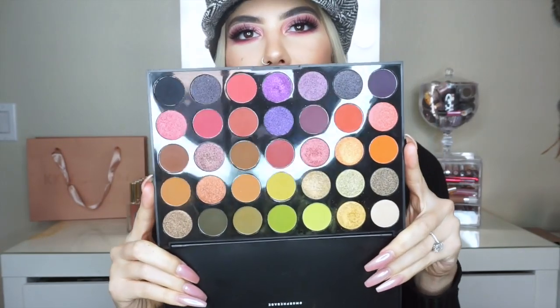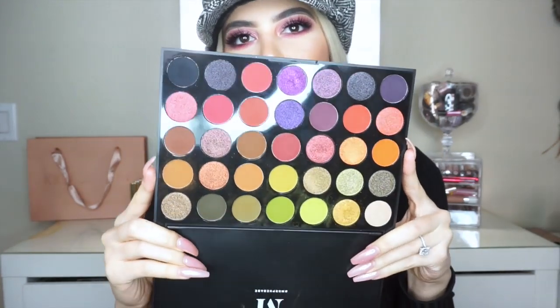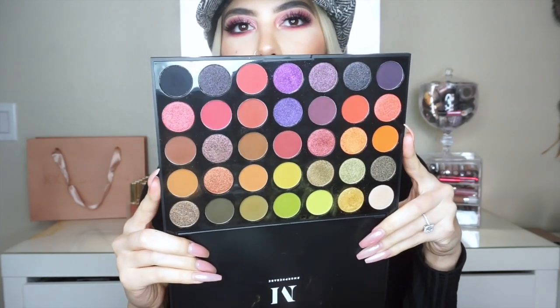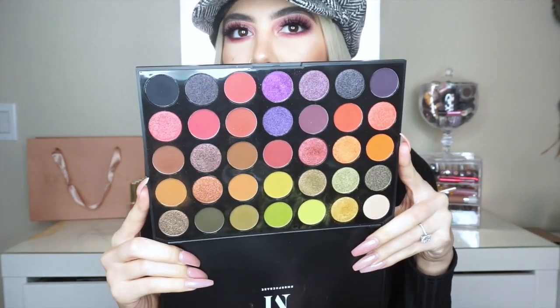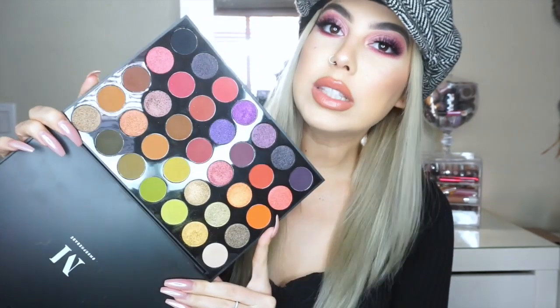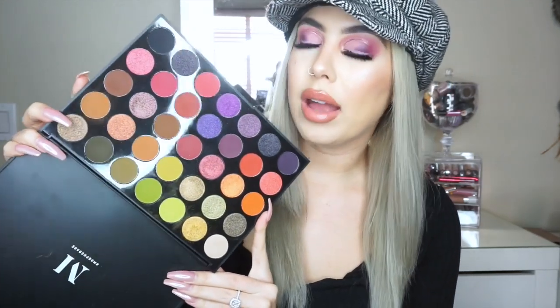But for some reason, I was drawn to this palette, and this is the 35M, the Boss Mood palette. So this is what it looks like. It is such an interesting array of colors, but for some reason, I just think they look so beautiful all put together in this palette. I feel like I can get a lot of different use out of this palette, and I just think the shimmers in here are gorgeous. They really do pack a punch.